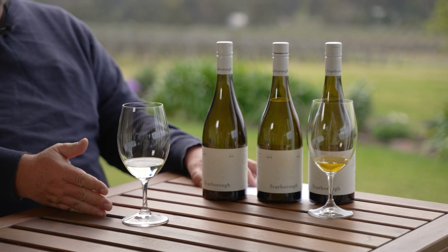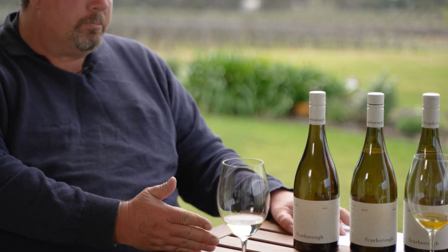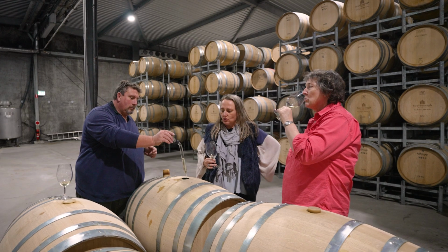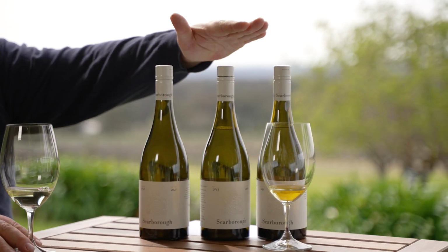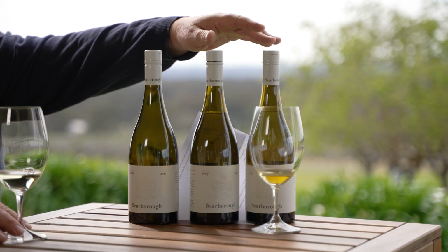This is 100% free run, all solids, natural ferment, a little bit of acid adjustment, but again, it really didn't need a lot. Basically, again, in those barrels for about 8 months for these ones, came together beautifully. With the 2019, because we're looking at a different vineyard and a different clone, we are seeing different characters because of that, and that does show through.